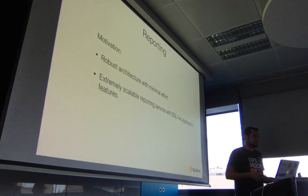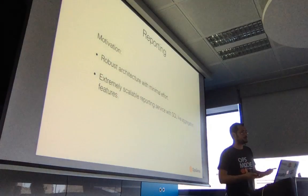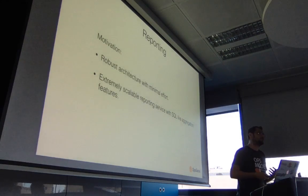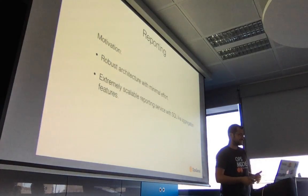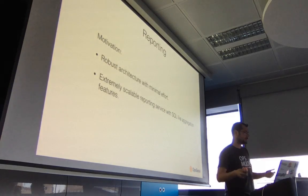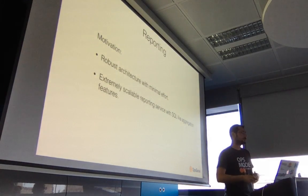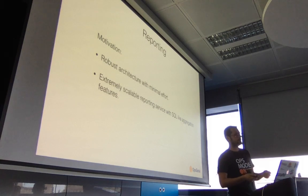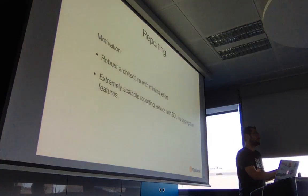So our motivation is to create a robust architecture with minimal effort. We didn't want to learn all the fancy stuff with the big data zoo, and we didn't want to spend all the time to learn all these tools. This is one of the motivations. Also, we wanted to have SQL-like aggregations and some flexibility to query our data.